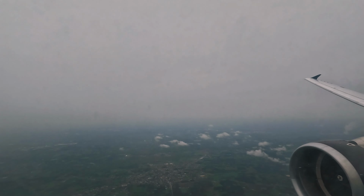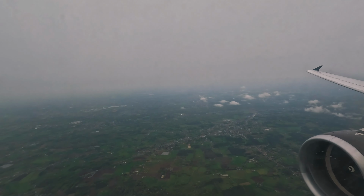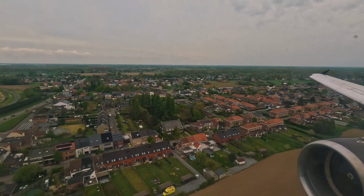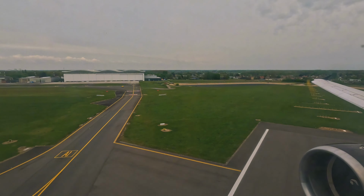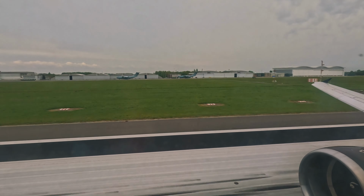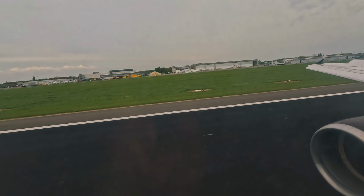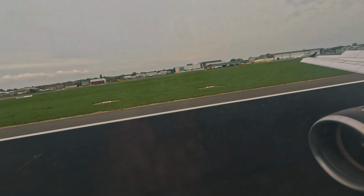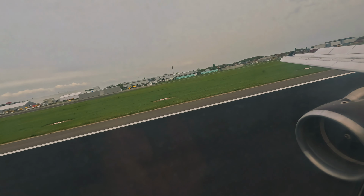We had indeed taken just over an hour to make the trip between the two cities, and we didn't face any delays at either end. We were soon over the numbers on runway 25 right here at Brussels. You can see on the right hand side the military base that shares the runways with the civil airport. A very smooth landing concluded this very decent flight.